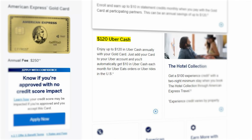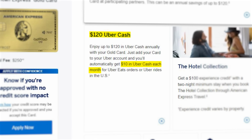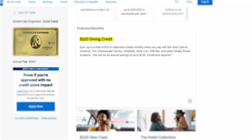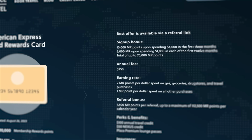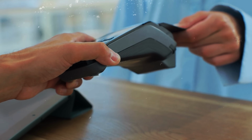Now, what's more, on top of the generous earning rates, the Amex Gold card also comes with $120 in Uber Cash every year, which is broken down into $10 per month. You can use it on any Uber rides or Uber Eats orders within the US, plus $120 in credits at select restaurants, also broken down into $10 per month. Overall, that's $240 in credits that just about fully offsets the $250 annual fee. So it's basically a no-brainer to hold on to this card and spend on it for that 4 times the points on food and drinks. It's truly the workhorse of your wallet and will help you rack up the points just from your everyday spending.